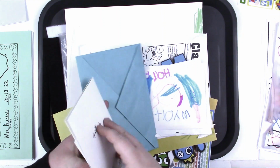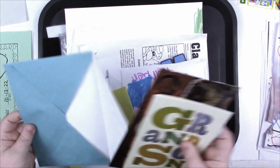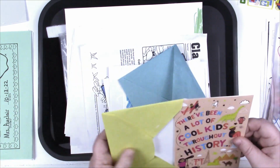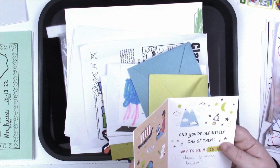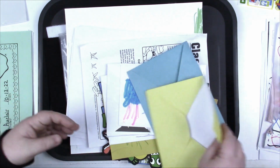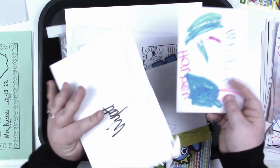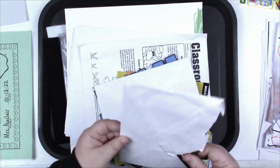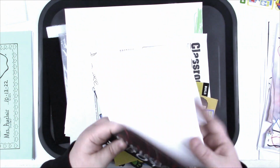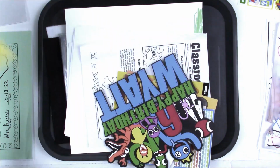Again, we have cards from family members for his birthday. I do like to keep these, and I put those in his albums, especially when it's from family members like my grandmother. But he also had a friend birthday this year, his first friend birthday party. And they all wrote their names and stuff. That's so sweet. That was a lot of fun. So I will pair these with that.